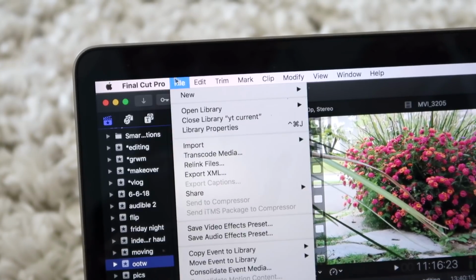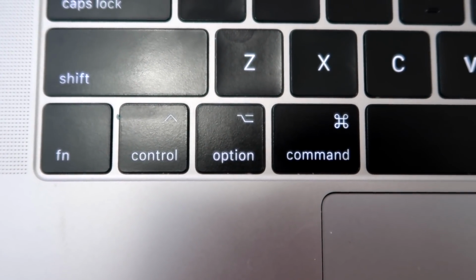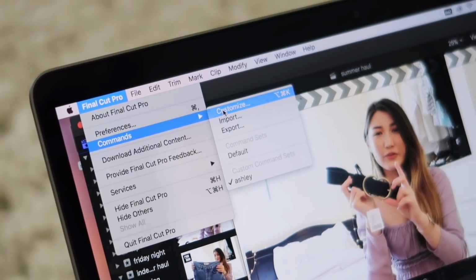One big tip that I have before I leave, if you're thinking about getting into editing at all, I would highly, highly recommend customizing your keyboard shortcuts. Basically, there are a ton of different functions in Final Cut. It's a really complex program. All of them you can access through the menu options at the top, or they have keyboard shortcuts. But most of them either involve pressing Command, Control, or Option and another key, and I just find the combinations really hard to memorize. So what I did, I went to the Command section, and then you can click Customize.